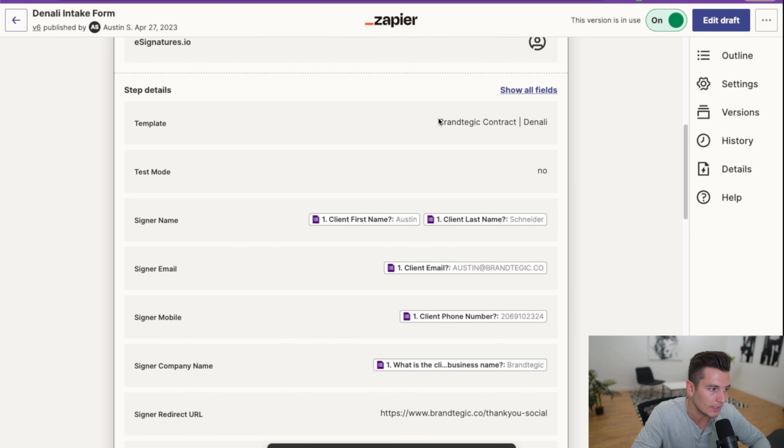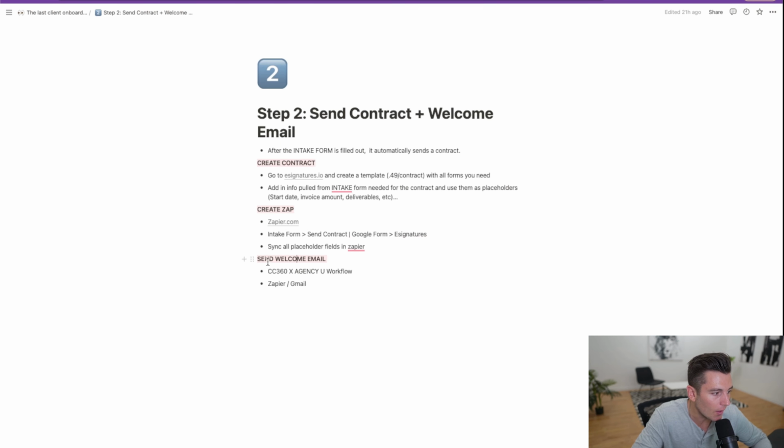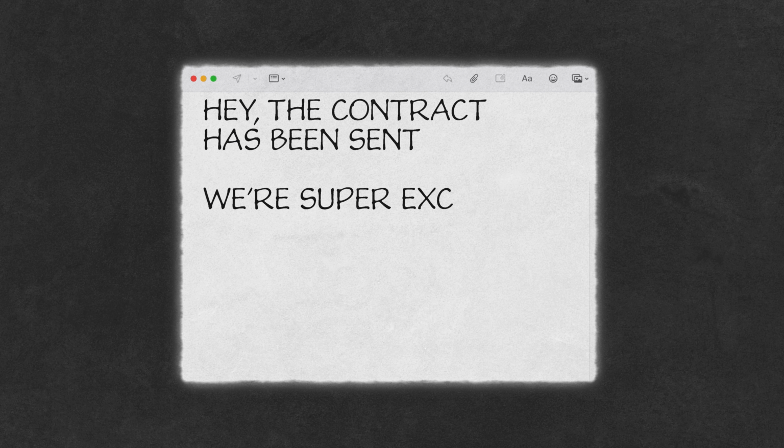And then what you want to do is select the proper template that you built in eSignatures in order to actually pull the right contract and make sure that it's done correctly. And then after the contract is sent, you want to send them a welcome email just acknowledging that, hey, the contract has been sent. We're super excited to work with you.